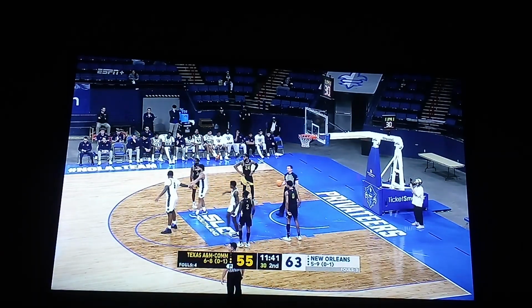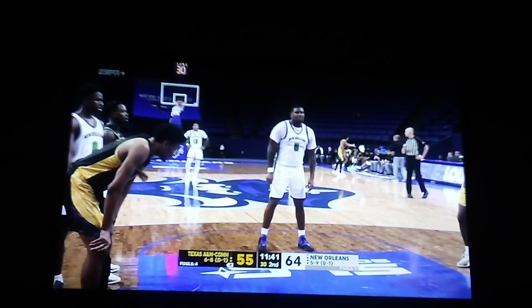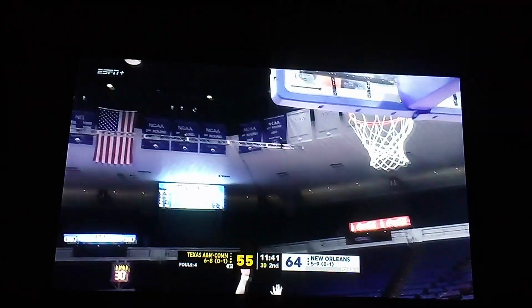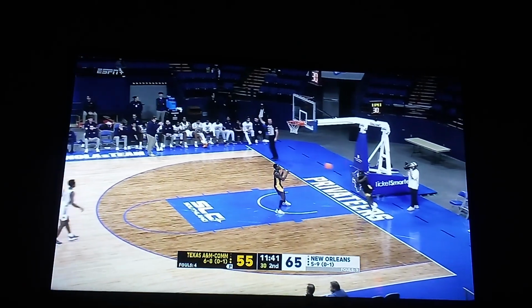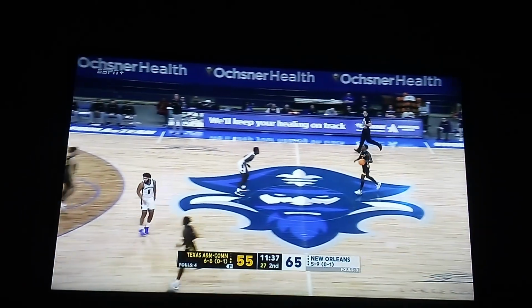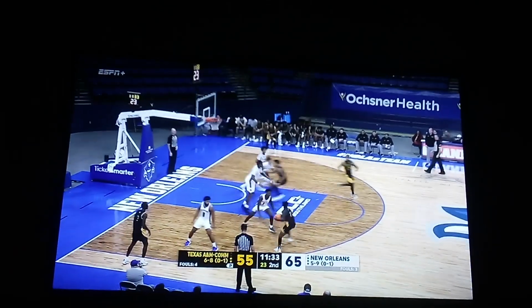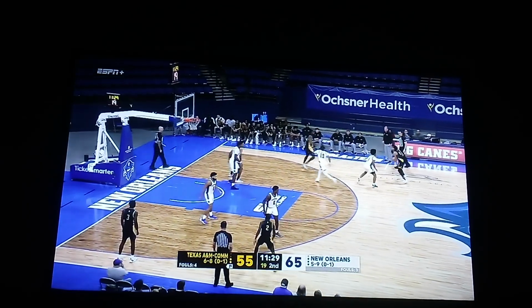Jackson sinks the free throw. Jackson just happy not to be in foul trouble at this point in the second half. Just 2 fouls for him. Able to make both free throws. 8 points and 6 boards for the senior, a second-team preseason all-conference selection. UNO up 10. Jerome Brewer with a touch of it.